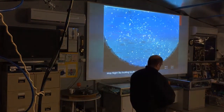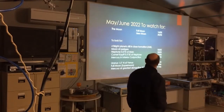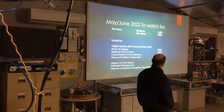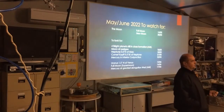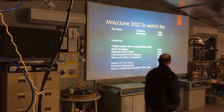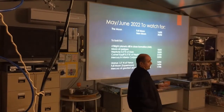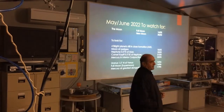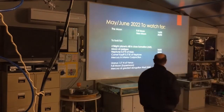Comet Kopf is half a degree southeast of Neptune. That's on the 21st. Now Neptune and Mars will part ways a little bit, but Neptune will still be fairly close to Mars, which will help find it. And Comet Kopf, which I'll give a little bit more information on, is about half a degree away from Neptune. So once again, another one for the astrophotographers, a comet and a planet in fairly close proximity.